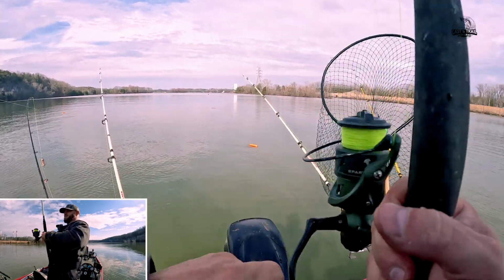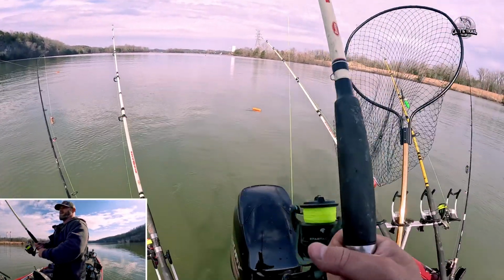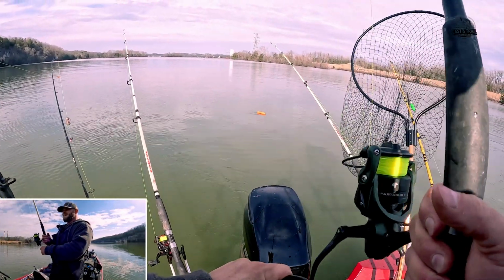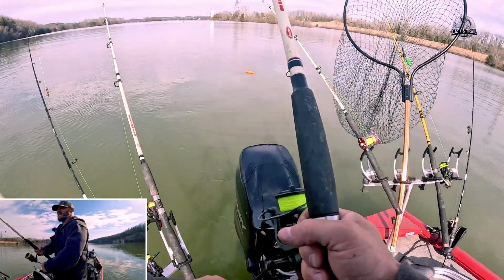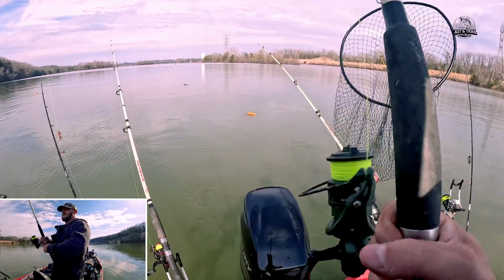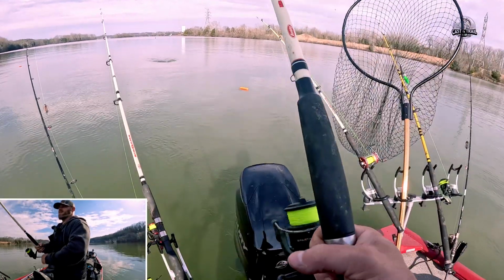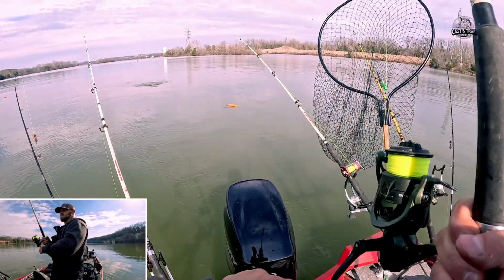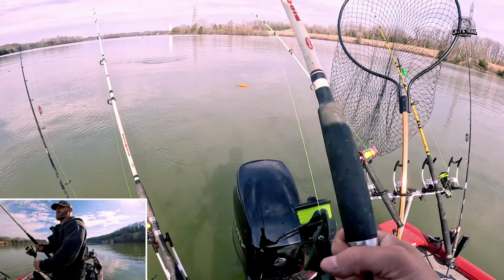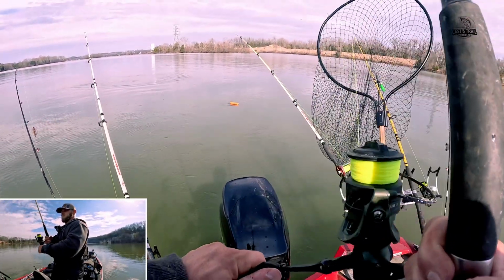All right. Starting to get up there. He ain't nothing as big as the last one, but maybe. Can't see him. Hopefully 20. He's got a little bit of pull to him. Might be a 15. Trying to keep him out of those lines. Pull him up this way.